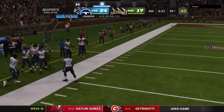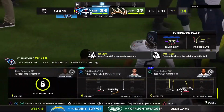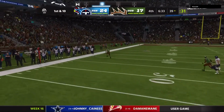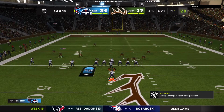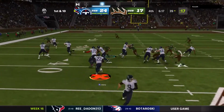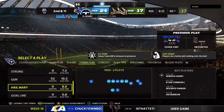Meanwhile, Burrow's throw going to be caught by Davis. And he's going to be out of bounds, but not before he takes it inside the 40. The Titans efficient passing on this drive. There's another first down. Here we go. Ready? Slow. Running left, it's Henry. Officially, it's a 1-yard loss. That's going to bring up second and 11.